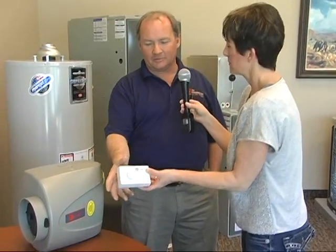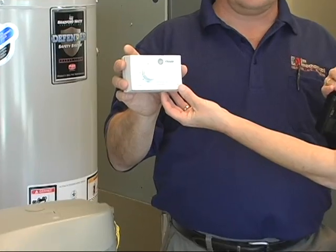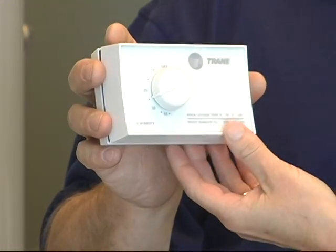We have humidistats that can control it to different levels because some people may want a little more, or some people may want a little less. Because then I can control the humidity. It's almost like my furnace controller. I can just put it wherever I want to, and I love this, Brock.